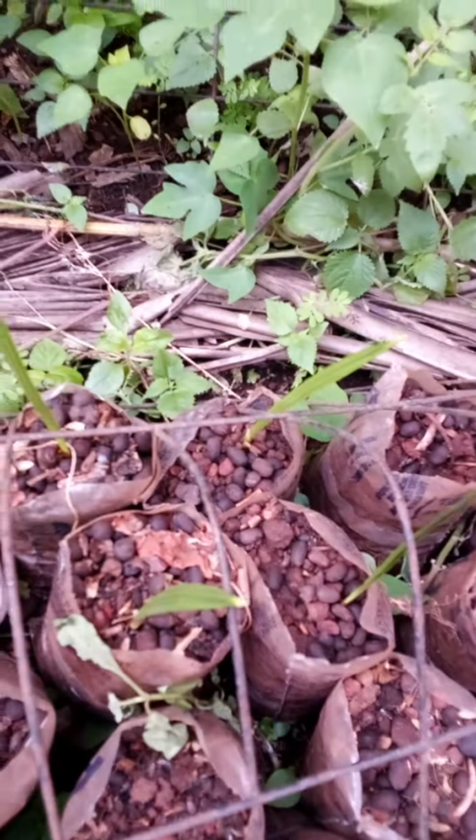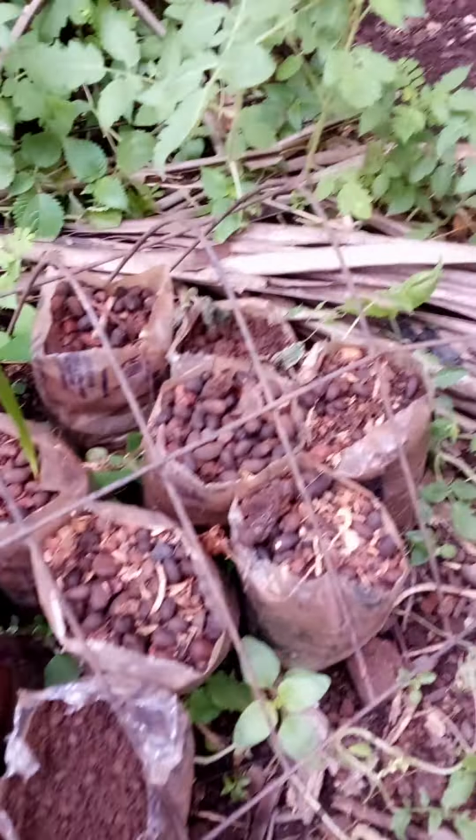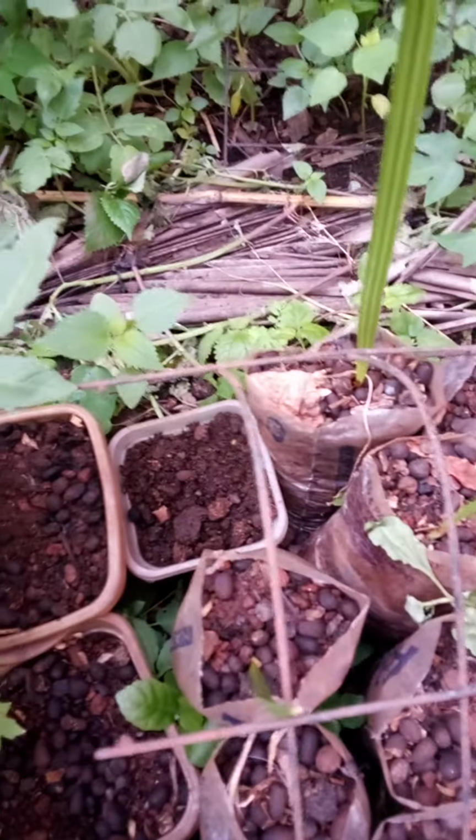So the tomato plants are doing well, growing tall every now and then. We have five here and then one in another location.